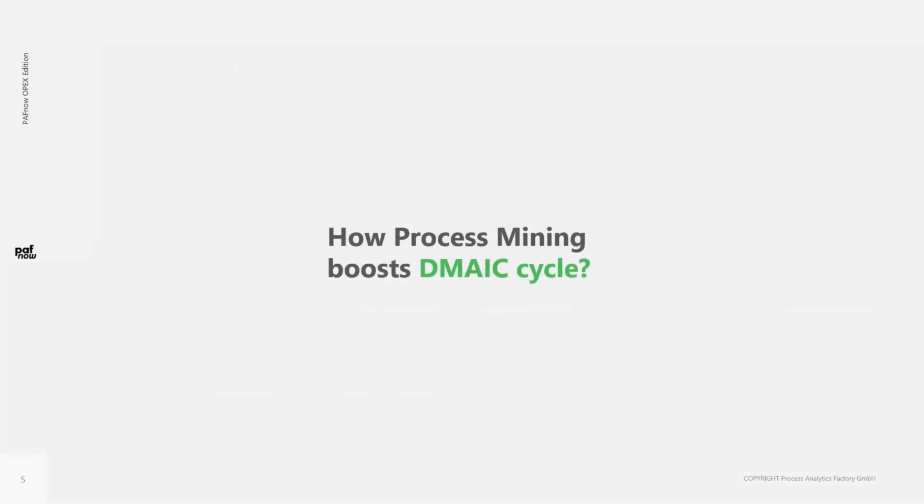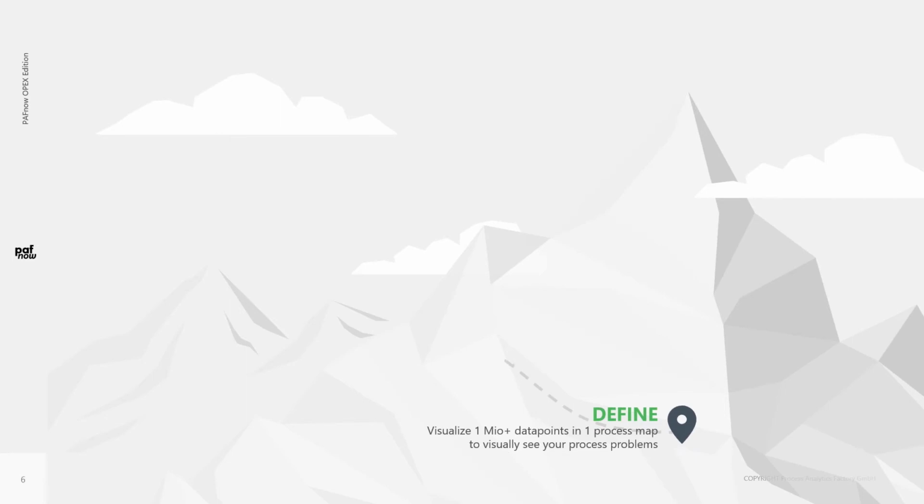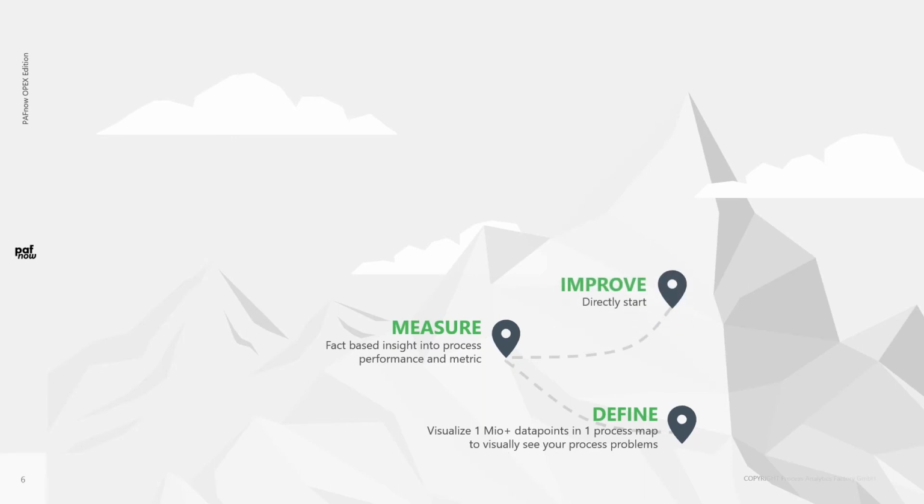How does process mining boost the cycle? Imagine investing decades of time and money in business applications that now hold tremendous process knowledge and competitive advantage for you and your company. What if you had the power to discover process knowledge from data to use it now? What if you could implement optimization measures by starting actions directly from process mining dashboards? And what if you could continuously check the process performance to make sure they are performed automatically?